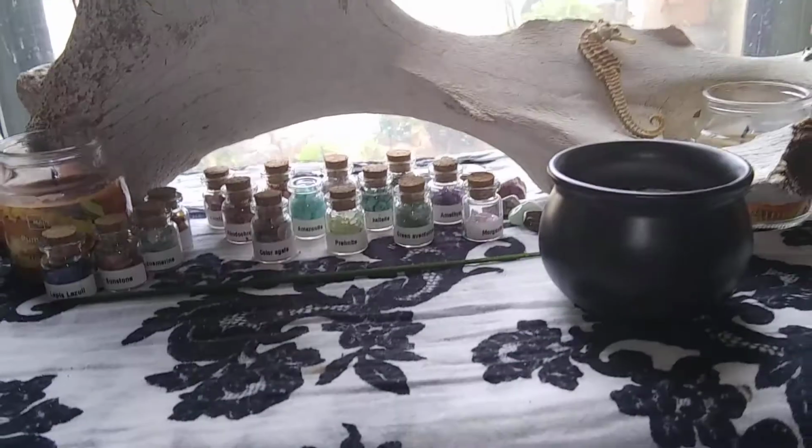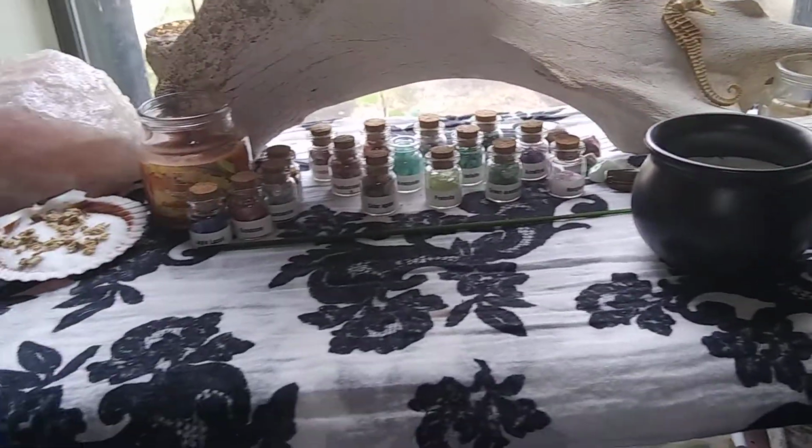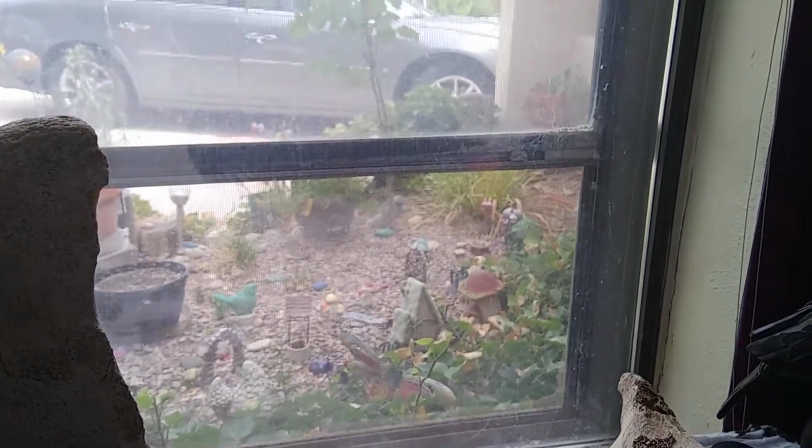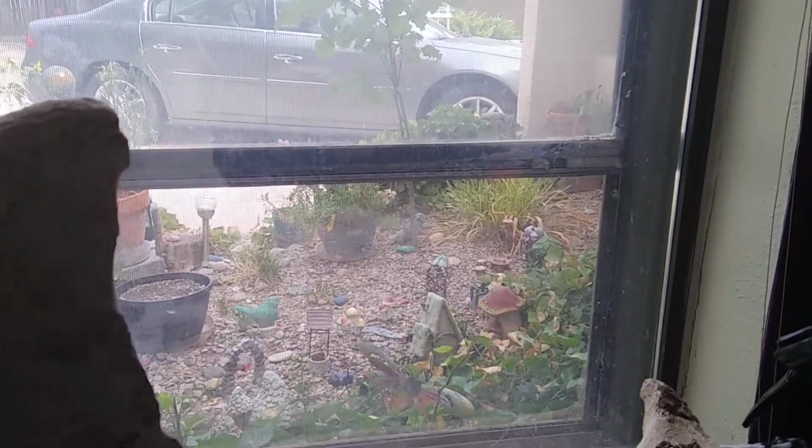Hey guys, so I'm going to do a little altar tour of my altar because I just rearranged everything not very long ago. Attempt number 4. Yep. And you can see the garden out there. Happy little fairy garden. It's beautiful.